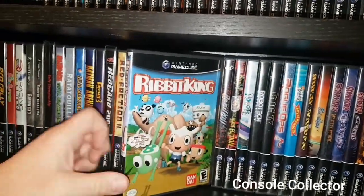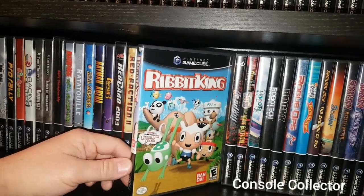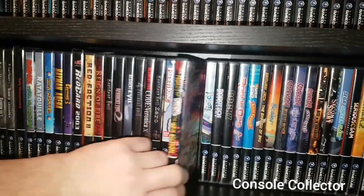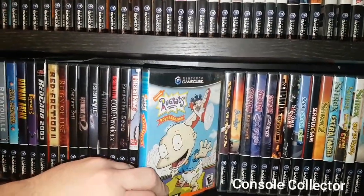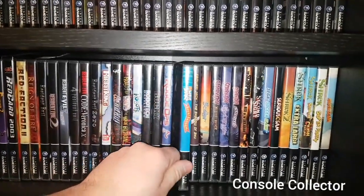Ribbit King, I'm going to say this is borderline rare, but this is another one that's hit the mainstream, so a lot of people know about it, and it's gone up in price. Road Trip, another game that you just never see. Rugrats Royal Ransom, this is a game that I had trouble finding. I'm going to say it's uncommon.